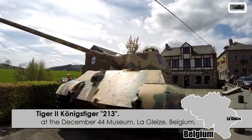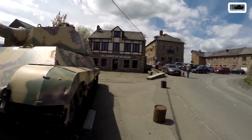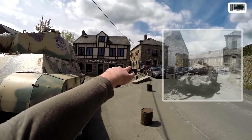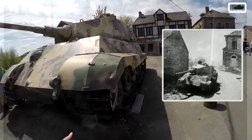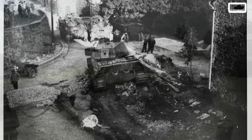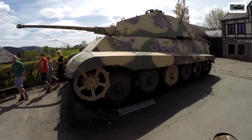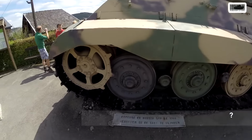Moment of this Tiger. The Tiger 2 had like these, the 213. It was originally left over there on that place, and it was towed to this place sometime in the late 60s or 70s. And we're going to have a closer look at this thing.